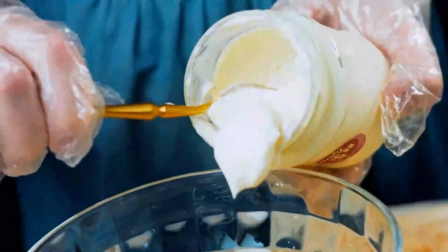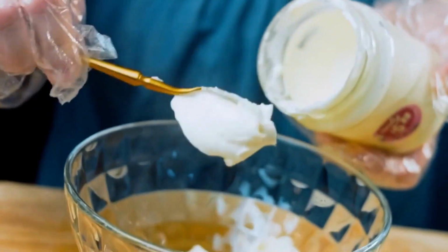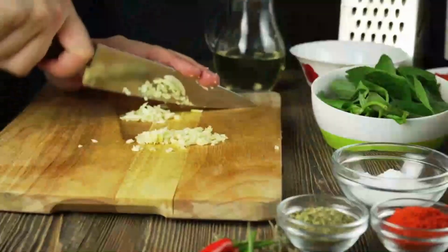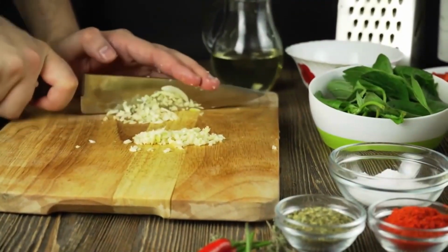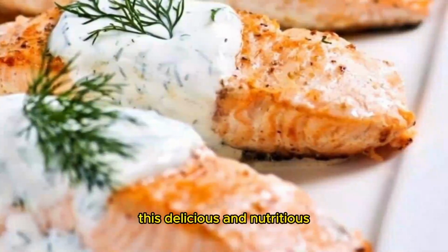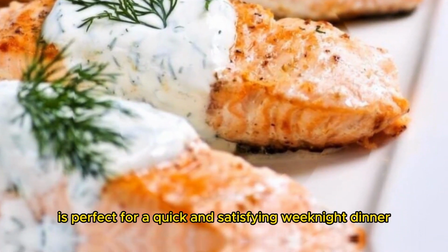While the salmon is baking, prepare the dill sauce by combining Greek yogurt, fresh dill, lemon zest, minced garlic, salt, and pepper in a bowl. Mix well until all the flavors are well incorporated. Once the salmon is done, serve it hot with a dollop of the creamy dill sauce on top. This delicious and nutritious baked salmon with dill sauce is perfect for a quick and satisfying weeknight dinner.